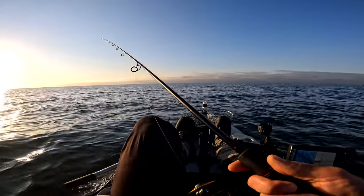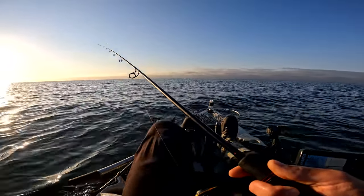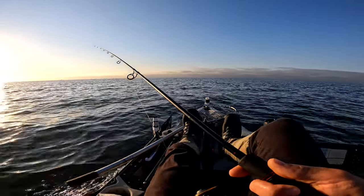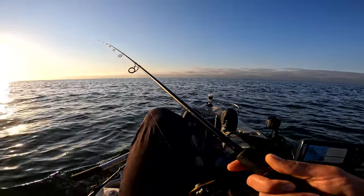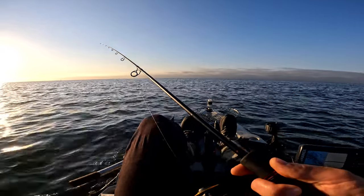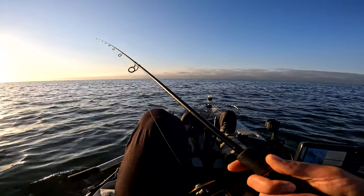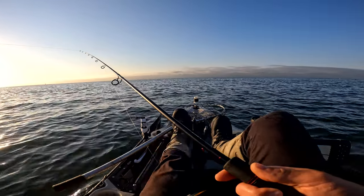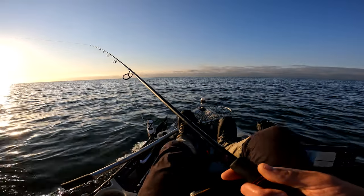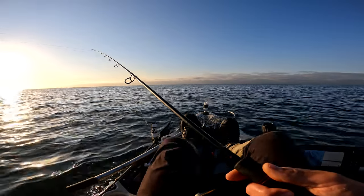Fish finder is freezing up right now. Something about these cheap Lowrances, this is a very cheap finder, or just a sonar. It kind of freezes up. I'm not sure if it's magnetic fields or how it works, but there's certain areas that mine just completely freezes.